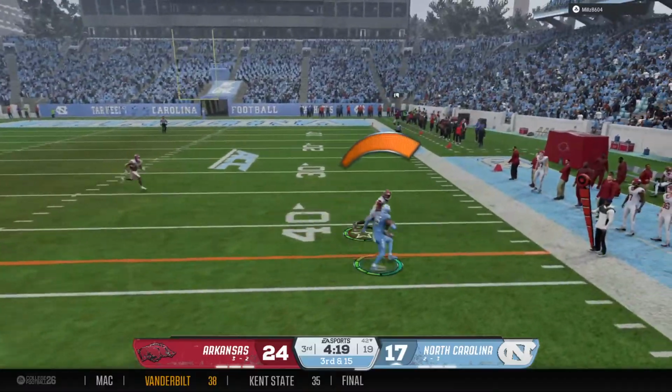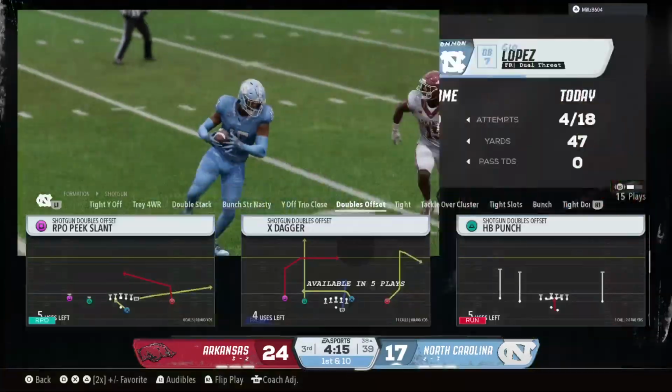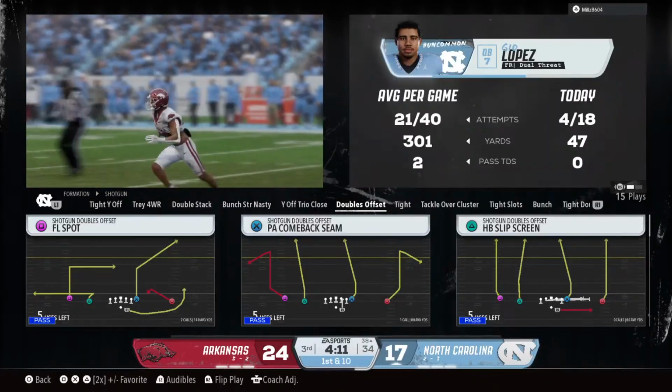Unloads to the wideout. Got his man downfield. Oh, he's getting ahead of steam. And he was on his way. Gets it all the way to the 38.